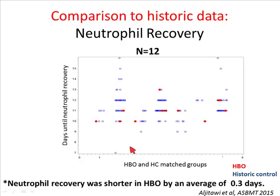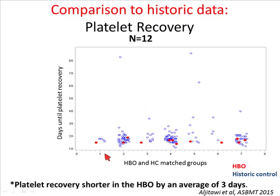So let's look at efficacy. And again, this is interim data, so it's not final results. This is for the first 12 patients. Here, and on the next slide, you're going to see that we matched the cohort of the HBO patients to a matched group. These are the groups on the x-axis, and the y-axis is the time to neutrophil recovery on this slide. You can see here on average, we shortened the period of neutropenia by 0.3 days in the HBO group compared to the historic group. For platelets, we shortened that by an average of 3 days.